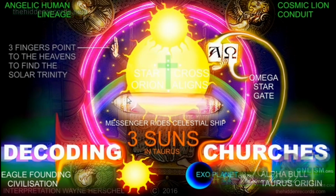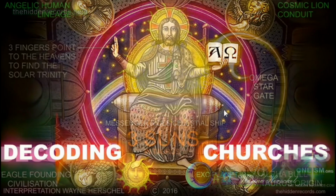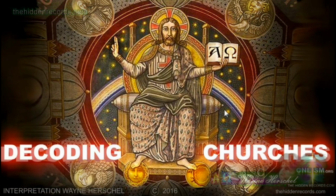And what he's sitting on, I don't think it's a cushion. I think he's riding the celestial ship, that which makes a cloud. It is no cushion. That is a cigar-shaped object of the heavens, in my opinion. The stars in the background.